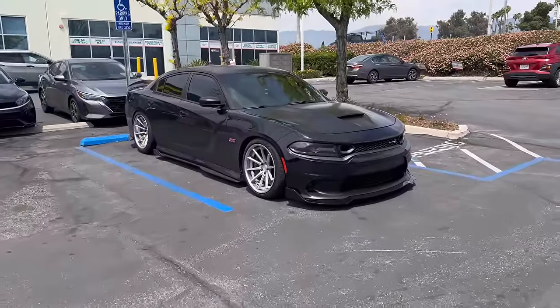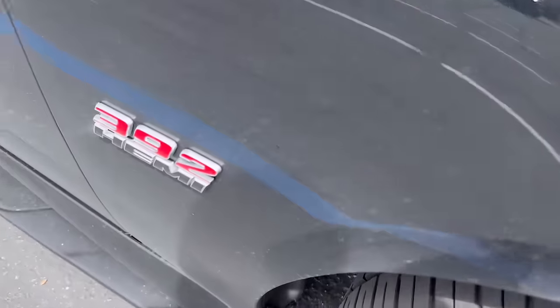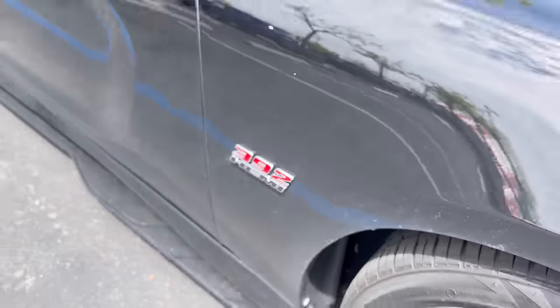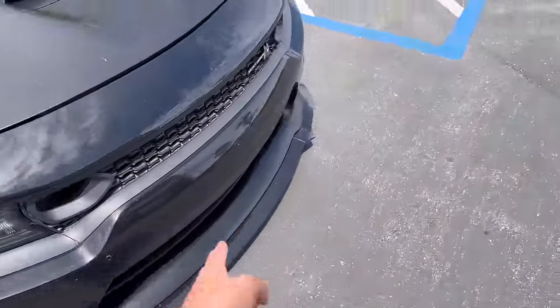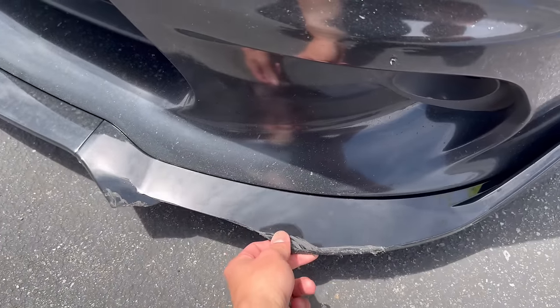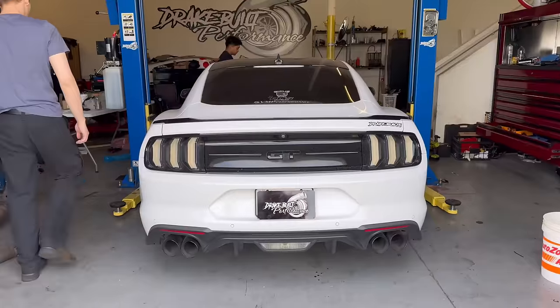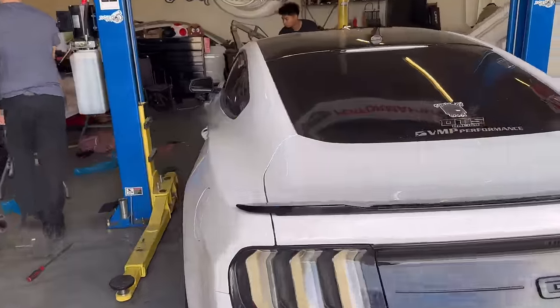Over here, we have the Scat Pack looking rough, waiting for Gordon to get his ass back here so he can wash it. It doesn't look that bad on camera, but trust me, it looks gray in person. Also, I destroyed my front lip even more. This is lip number 4, so I have to order my 5th one. Look at this. Absolutely murked. And here we are. Let's get this engine pulled.